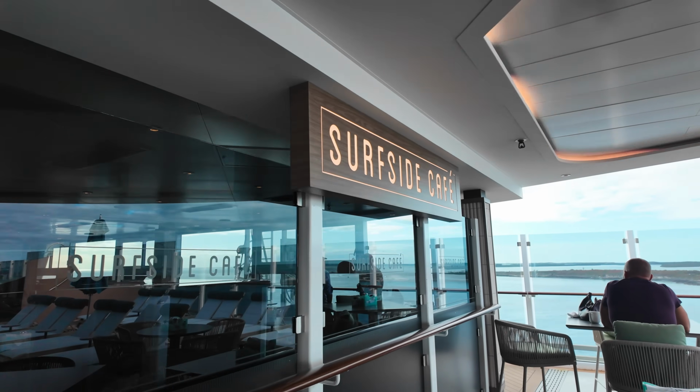I did notice a Surfside Cafe, correct? This is the Surfside Cafe. Yep. This is smaller than I anticipated. It's a little quaint. Quaint, that's a better word. I do say there's tons of options on board, so it didn't feel crammed in here. No, there's plenty of space to eat and get your food in a timely manner.